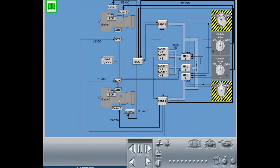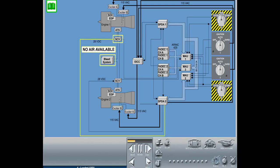A windmill start is performed according to the following sequence. The ignition switch is set to auto. The start-stop selector knob is momentarily set to start. The switch position is sensed by the MAU, which sends the start switch signal to the FADEC. Since no pneumatic pressure is available, the starter control valve does not open.